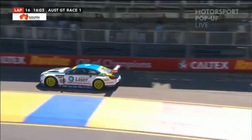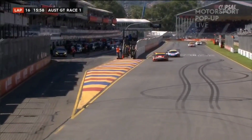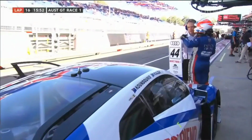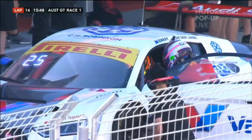I mean, we know V8 supercar drivers can do it in 15 seconds. There's a little bit more mucking around in these cars, and they're tighter to get in and out of. But, you know, on average, you've got a minute. So you don't really need to rush your pit stop. I mean, they're even having a chat there. A bit of a debrief. Yeah, probably do that later, but he's obviously not too happy about something.